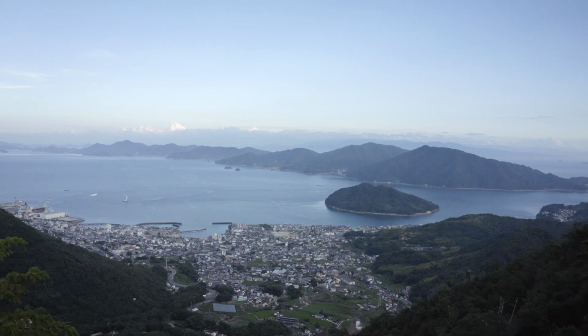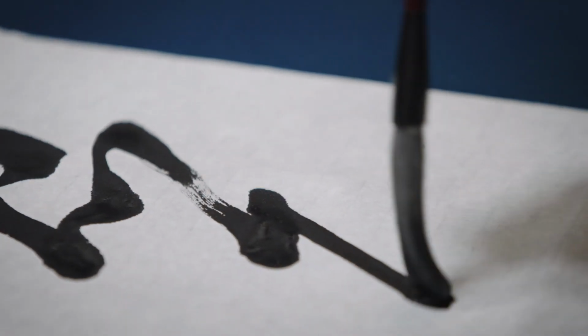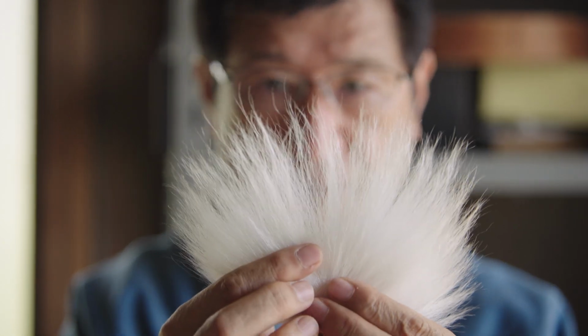Calligraphy is a respected art form in Japan and has been practiced for centuries. But today, there aren't many skilled brush makers left. Yoshiyuki Hata is a third-generation brush maker and has been making calligraphy brushes since he was a teenager.